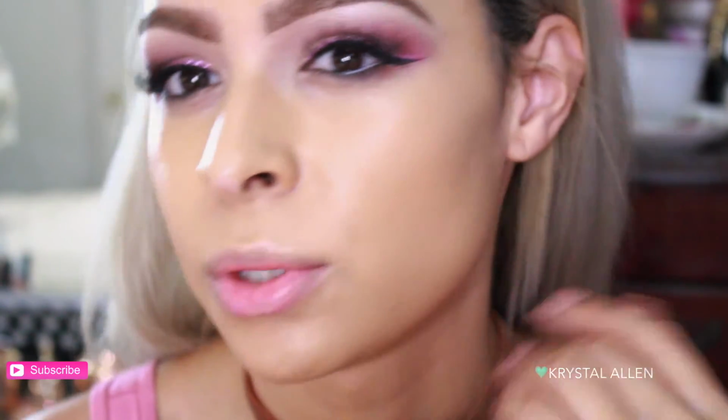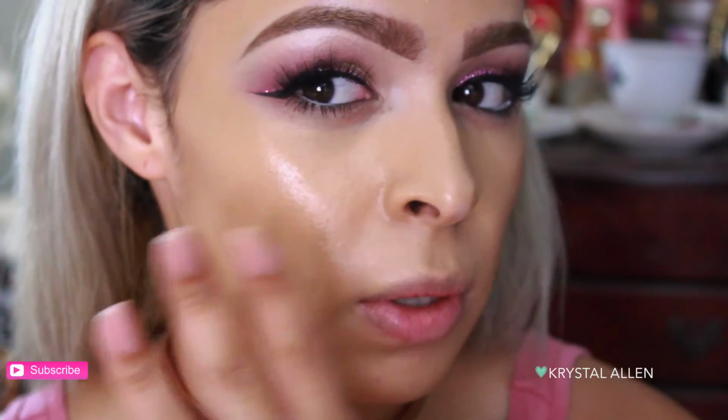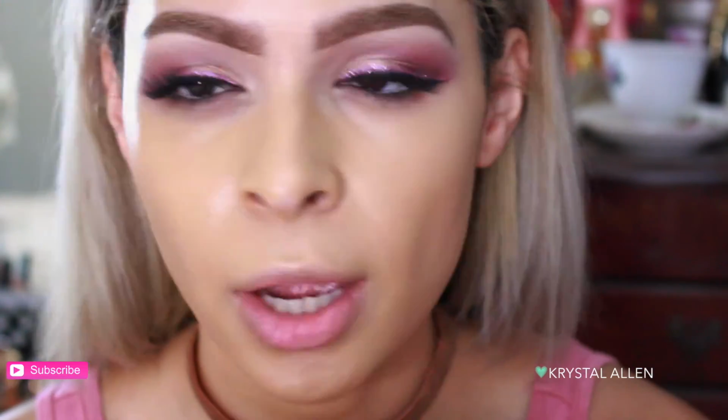Right, I'm going to show you guys a close-up so you guys can see what everything looks like up close. So that's what this side looks like with the beauty blender. This is what this side looks like with the brush. As you can see, there was no streaking with the brush, so I feel like you could use either or. If you like beauty blenders more, you could definitely use a beauty blender and get the same results as you would get with a brush. If you like the brush more, you can definitely use the brush and get the same results as you would get with the beauty blender.